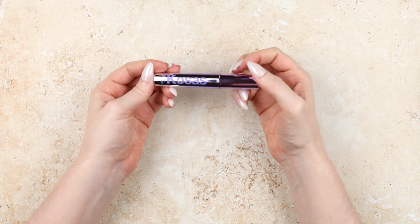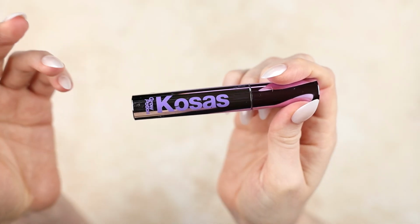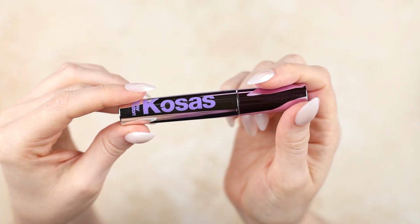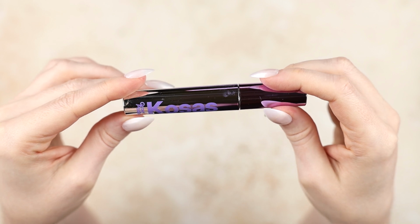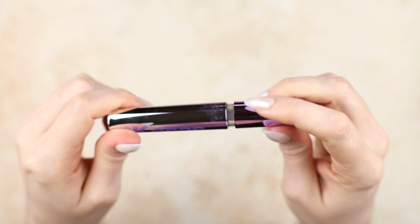Okay, let's talk about something that I've struggled with. We're going to alternate obsessions with struggles. I've actually had this for kind of a long time. You might remember when it first entered my life. I think KOSAS sent it to me when it launched. It is the KOSAS GrowPotion.